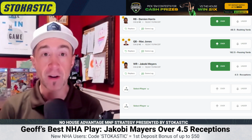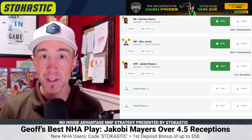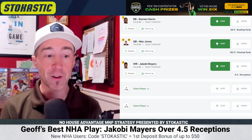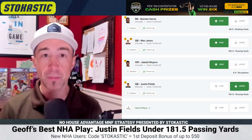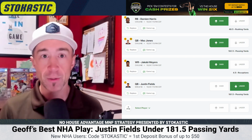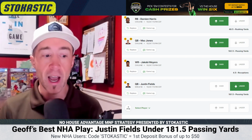Okay, we've talked about the Patriots enough. Patriots offense isn't that good. We've talked about them way too much. We got to throw in some Bears stuff here. Justin Fields. We do not have a rushing prop on Justin Fields, which sucks because he's probably going to be running the ball quite a bit in this game, in my opinion. Patriots pass rush, probably going to be dialing it up. Belichick knows this is a weak O-line he's going up against.